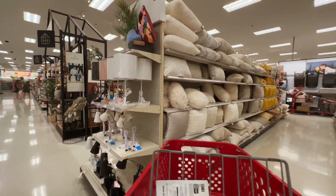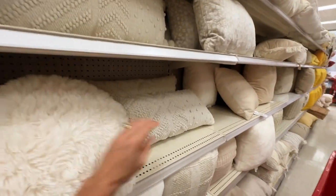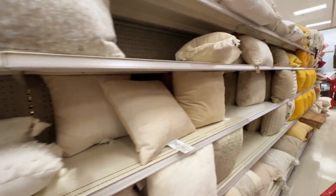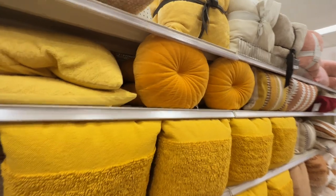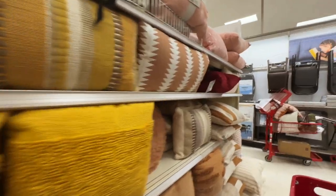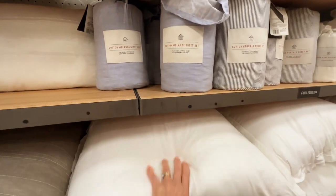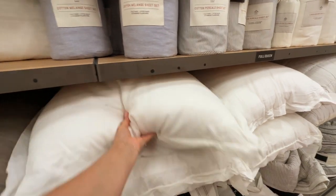Oh, these are pretty. Look at all these cushions. Round ones. Oh, I've seen something like this somewhere. Coles or TK Maxx or... No, Kmart or TK Maxx, room in Target. As in Target Australia. That's a pretty pop of colour. Linen European size cushions, very soft and puffy. Really cute.